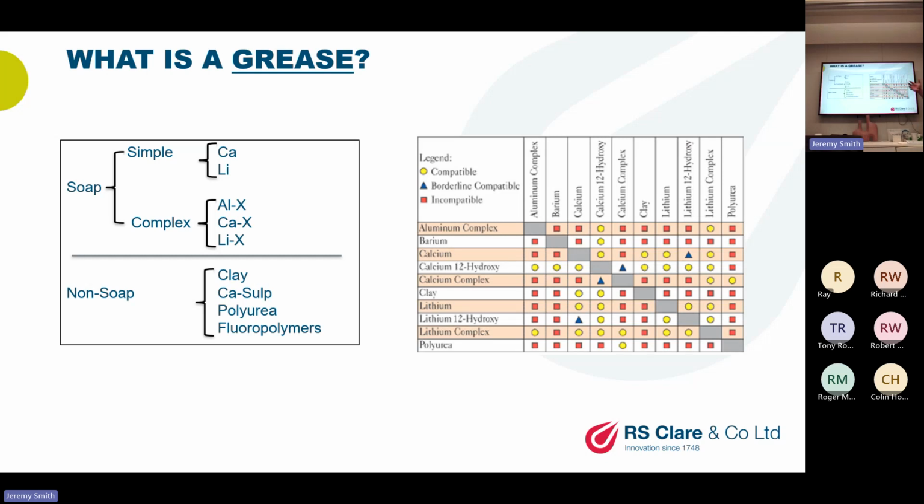Now, the main thing is, what does that mean to you? To you as a user, if you get there and a guy said to you, well, I have a very wet application, it's underwater or anything like that, then you choose a thickener that is resistant to water. For instance, a calcium or calcium complex is very good against water. Lithiums as well, but calcium is better.